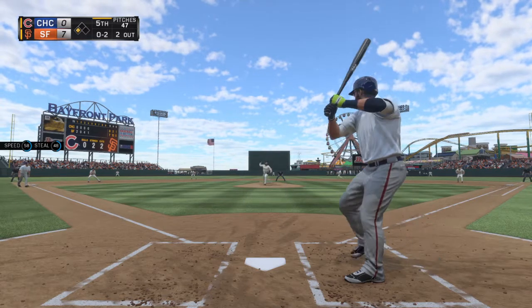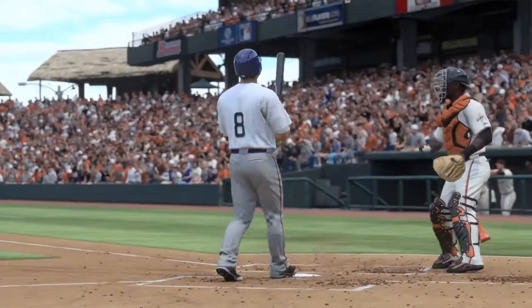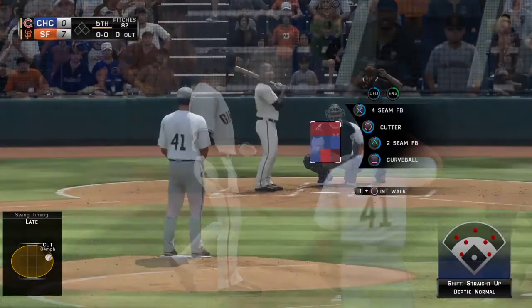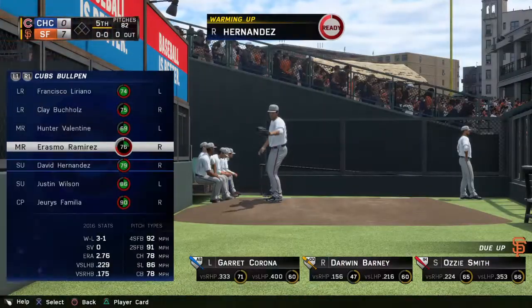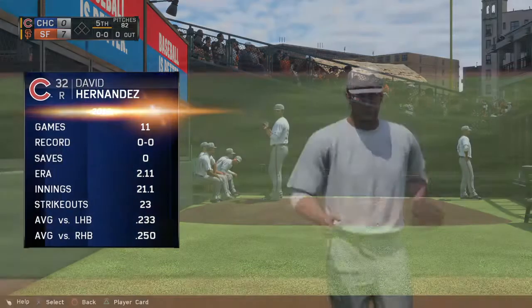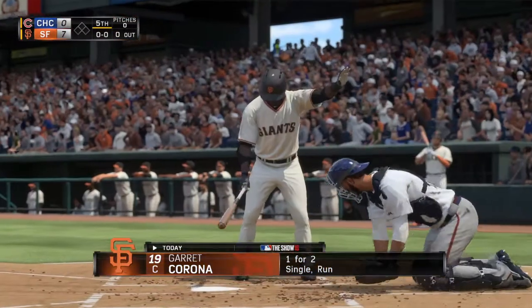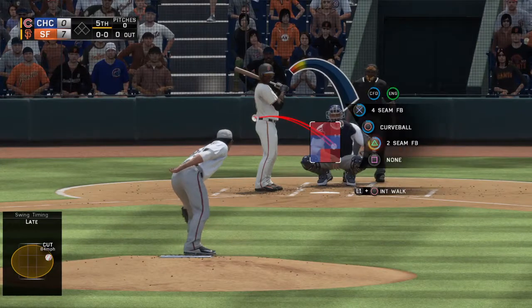Cole sets. Here's the 0-2. Swing and a miss. Blew the fastball right by him in the inning. Garrett Corona comes to the plate as we get started here in the bottom of the 5th. David Hernandez is going to take over here in inning number 5 as it's going to be up to their bullpen to try and keep them in the game here.